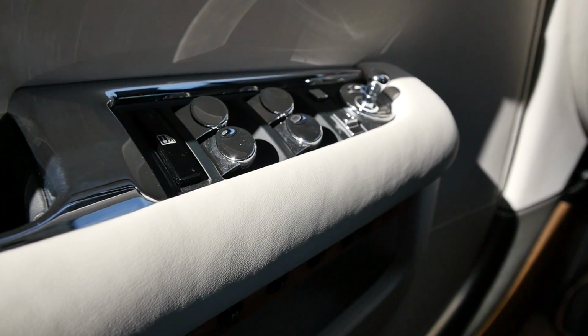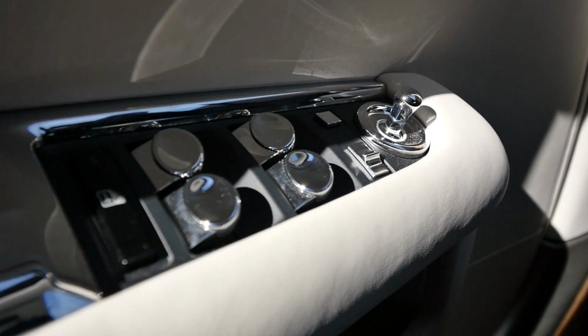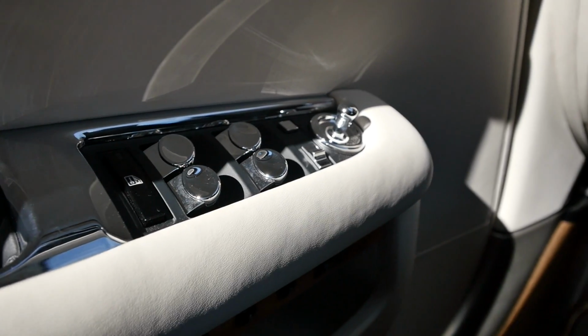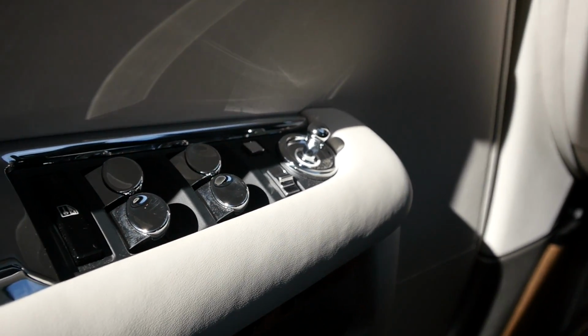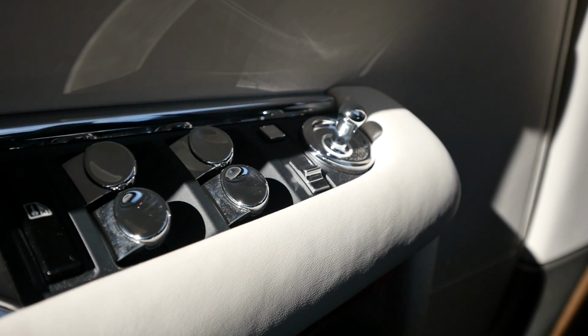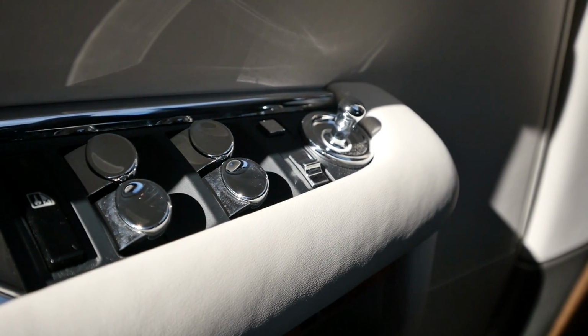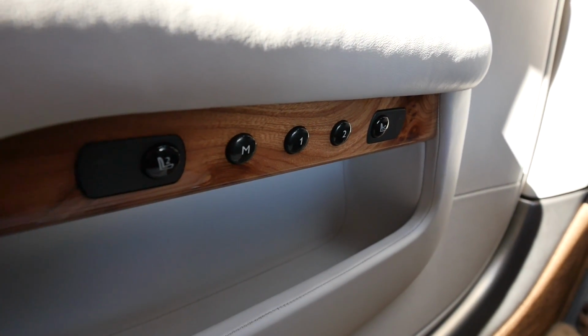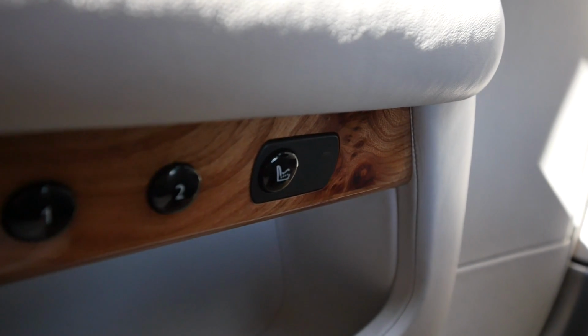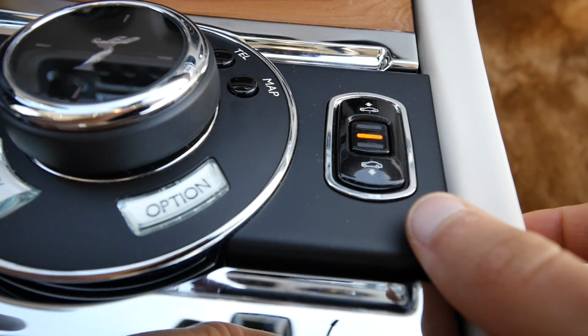Then we can talk ages about this interior. For example, also the window control, everything else, of course, real metal and also high class, although you still want to have this old school look if you buy this car. Then below here we got the controls for the seat, memory seats, and also two kinds of form for the seat massage.